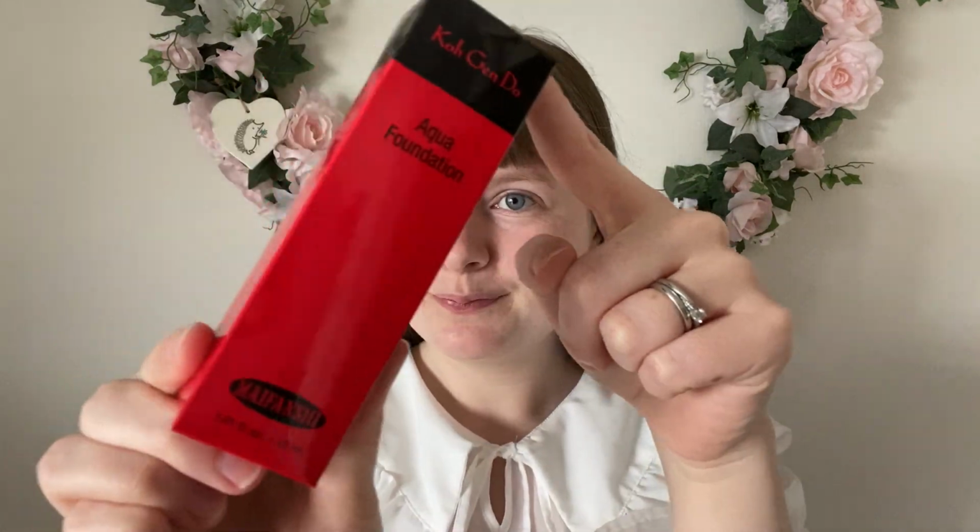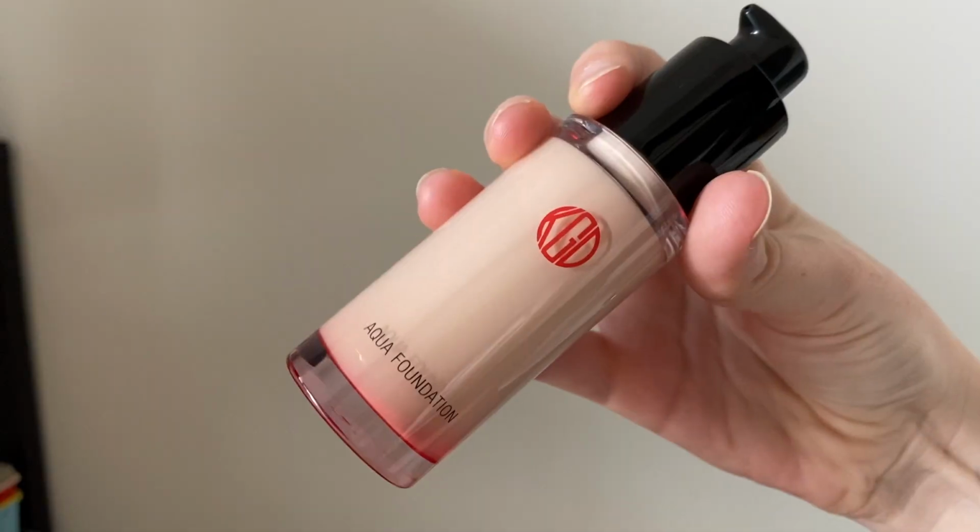My foundation has arrived. Here it is in its nice packaging. It took about 2 days, so not very long at all, and is in the color 12. So let's try this aqua foundation. First, I'm going to try it on my hand.